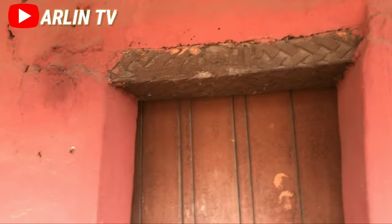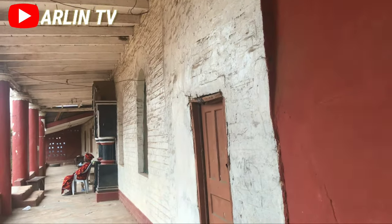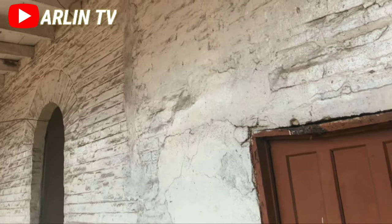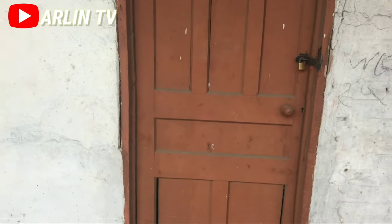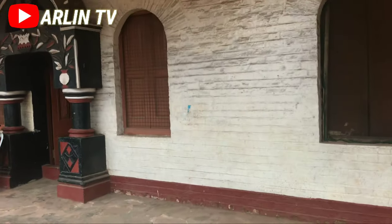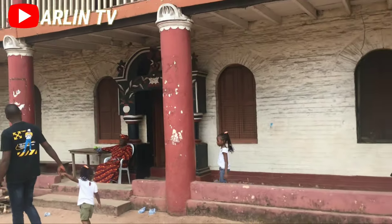I'm surprised that this building is still standing strong as of today. I was expecting to see a dilapidated building. I was expecting to see something that has been abandoned. But to my greatest surprise, it's been occupied by people. And majority of the work here has not been renovated. Yes, that was my discovery. And that was so nice to see. And that was so awesome to see.